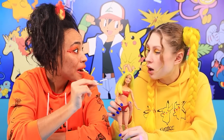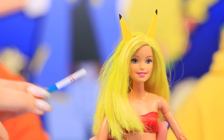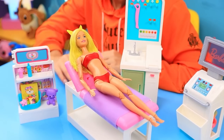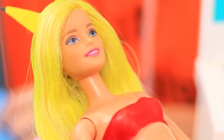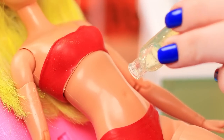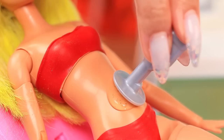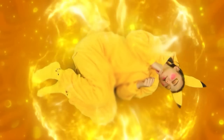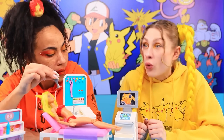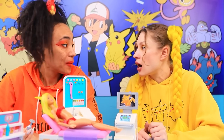Pretty girl is going to have a baby. Now that's news. I'm so happy. Even a doll needs an abdominal ultrasound if she's pregnant. And there are doll hospitals for that. First, we'll apply a special gel. Let's see if Barbie is having a boy or a girl. And that's Pikachu? Pika, Pika. Wow, I didn't see that coming. Blondie's pregnant with a Pokemon!